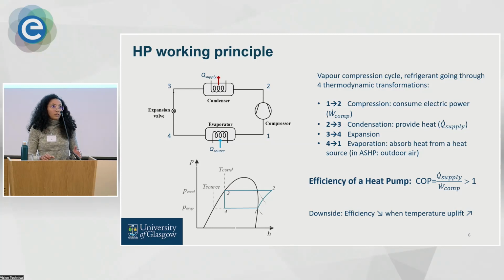To describe the efficiency of a heat pump, we use a factor that we call COP, a ratio. It's the heating supply divided by the compressing power consumed by the heat pump, and you get a number superior to 1. The issue with heat pumps is that if you have a big difference of temperature between the source and the supply, then the efficiency will drop because you have to consume more power.